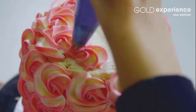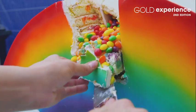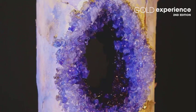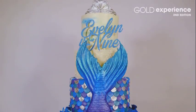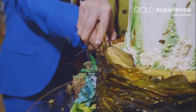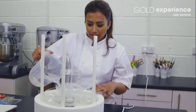For hundreds of years, people have celebrated special occasions with cakes. But nowadays, it's not enough for a cake to look and taste good. It also needs to have the wow factor. And one way to get that is by hiring one of the UK's extreme bakers.